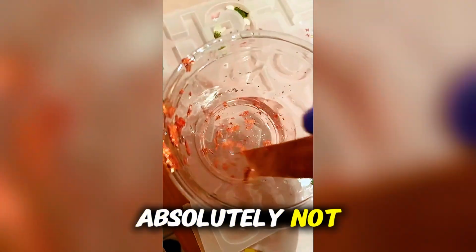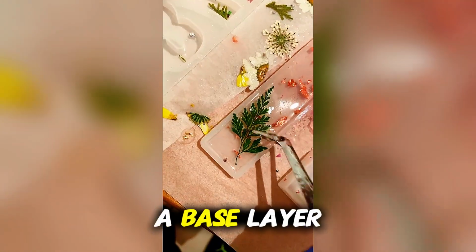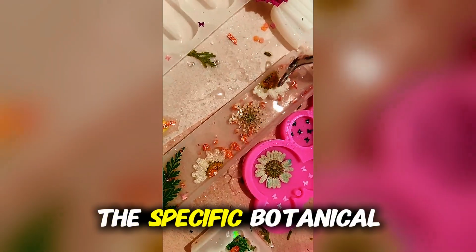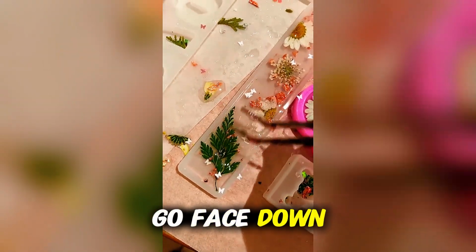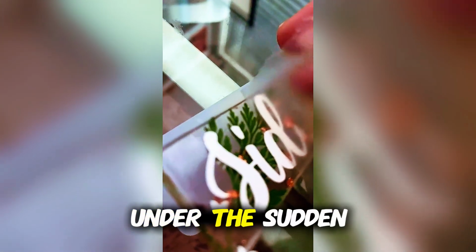No, absolutely not. The sources detail the use of highly refined, fine-grained silica sand. The artist places a base layer in an airtight container and then carefully positions the flower. And the orientation depends heavily on the specific botanical anatomy. Like a flat-faced daisy might go face down, while a complex multi-layered peony might go face up. Then comes the manual labor. Right, because pouring the desiccant from a heavy cup would immediately crush the delicate architecture under the sudden weight.